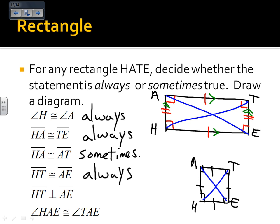Alright, this one might be a little tricky. HT, what does that symbol mean? It's perpendicular to AE. Is that true for the rectangle? No. It's not true. Is it true for the square? Yes. The square is perpendicular. Do you see the right angle there? If you look at this one's acute and this one's obtuse. So notice that that is not a right angle.